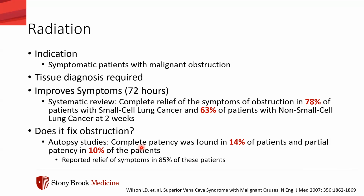So there was another study done. Autopsy studies actually showed the complete patency, which is the vein being open, expanded, not obstructed, was only found in 14% of patients, and then partial patency in 10% of patients. Now, 85% of the patients in the study did report relief of symptoms before, when they were still alive. So that's something to keep in mind. Yeah, you might be helping the symptoms, which is great, but are you really fixing the actual problem? Likely not. The development of collateral circulation could also be contributing to the improvement of symptoms. And the value of radiation is uncertain before chemotherapy if a patient has a chemosensitive tumor. That's why chemotherapy is first line if the tumor is chemosensitive.